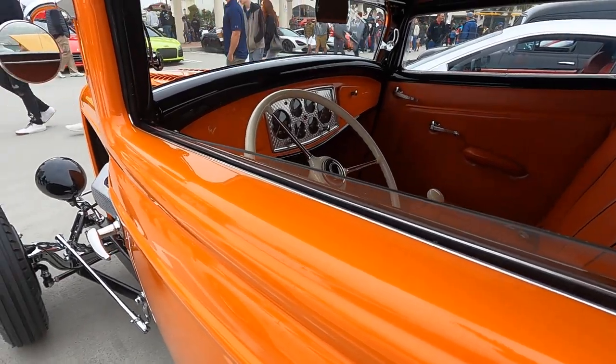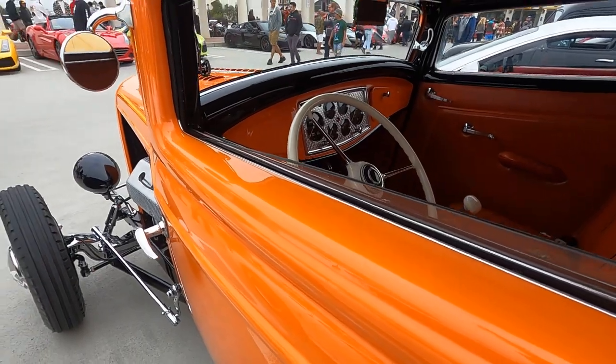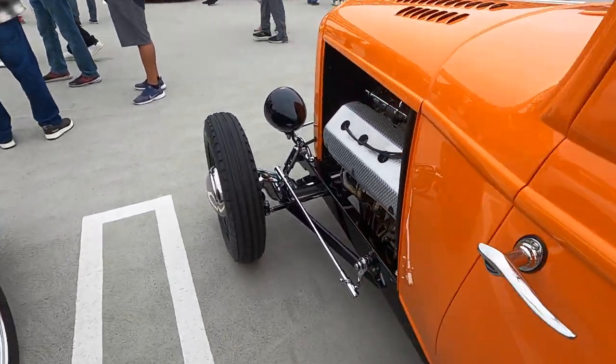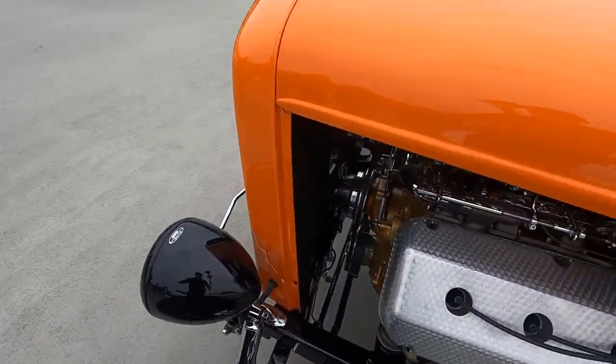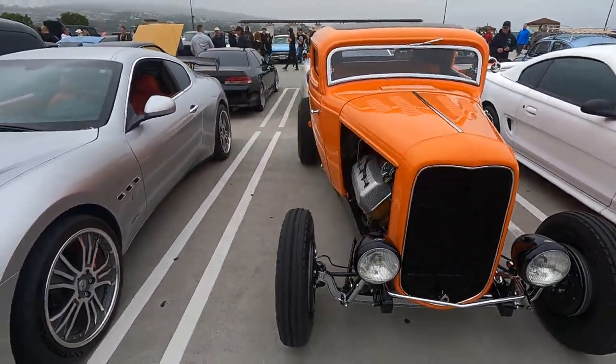Love the racing harnesses in there as well. Nice orange leather interior, those knurled instrument cluster there. Well, yeah, this is definitely a contender for car of the week. I really like this. I could see myself cruising down PCH in this thing. Very pretty.